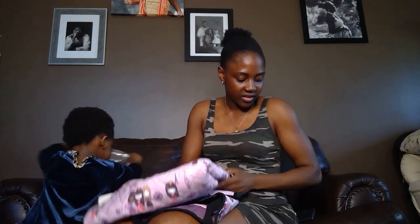And obviously I got purple because purple is my favorite color. I'll fold this back later. Can't fold it right now. And it comes with a pillow. I didn't even know that. But that's nice.